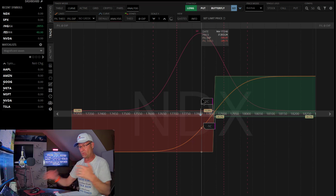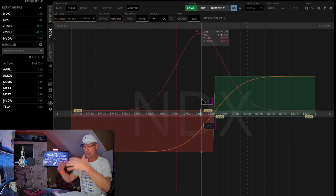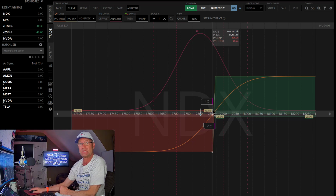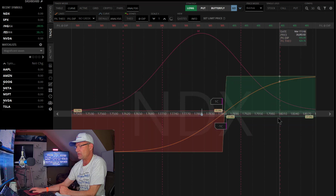Now, we just simply trade whatever the momentum in the market is at the time based on our technical indicators. So even though Friday we sold off a little bit, the overall general bias that we have is bullish. So we put on a bullish debit spread here. We bought a call and then we sold a call. And this is what that risk graph looks like.